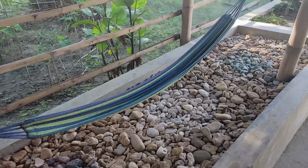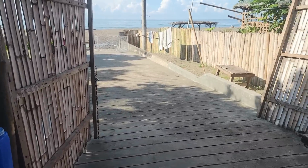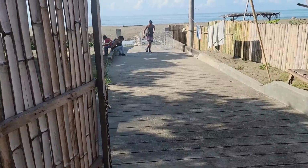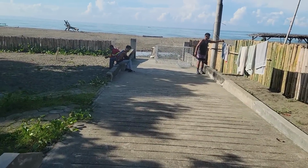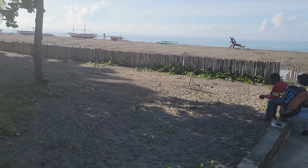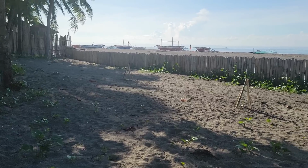Good morning, everybody. Good morning from another day here in the Philippines. Got me some oatmeal here, and I'm gonna go out here to the beach, enjoy my breakfast. So let's go out there and hang out for a minute. Good morning. Oh man, nice day.